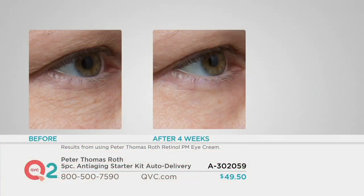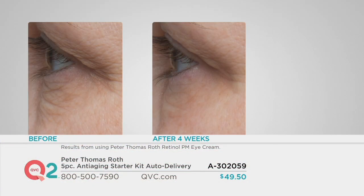And this is what Peter Thomas Roth is known for. He's known for bringing you breakthrough formulas that give you astonishing results. And I always like to take that a step further and say, we give you results quickly. So if this is you in the before, the classic signs of aging underneath the eye area, you've got fine lines, you've got dry lines, you've got those crisscross marks that make you wonder, how do I get a smoother, younger looking eye? And after just 4 weeks of using the Retinol Fusion PM eye cream, the results are so incredible. We're erasing years off of her eye area. This is dramatic.